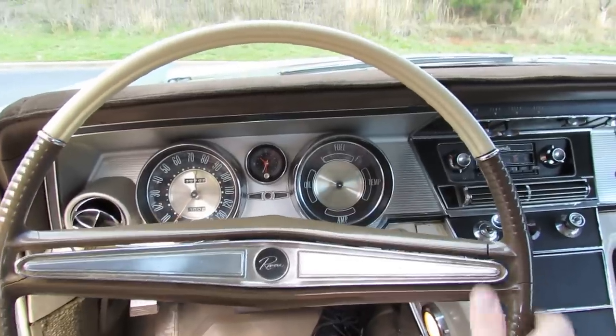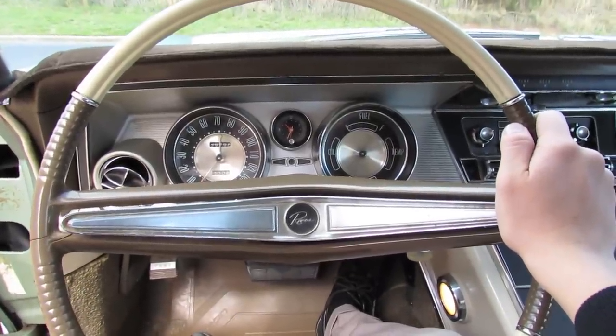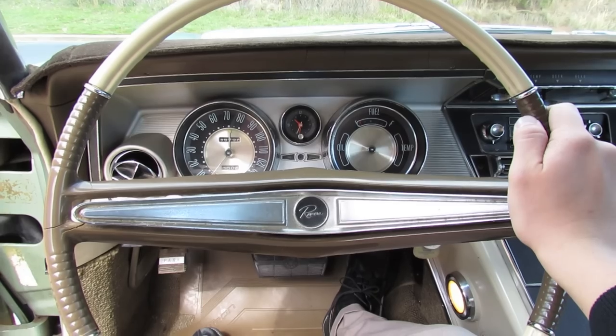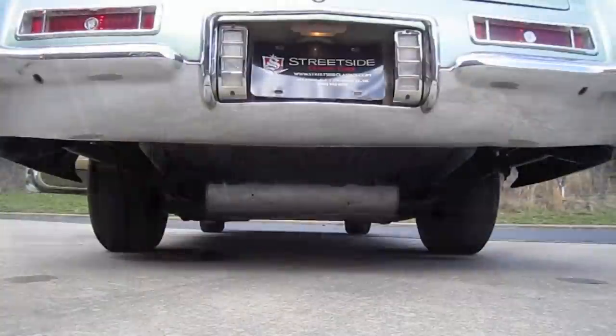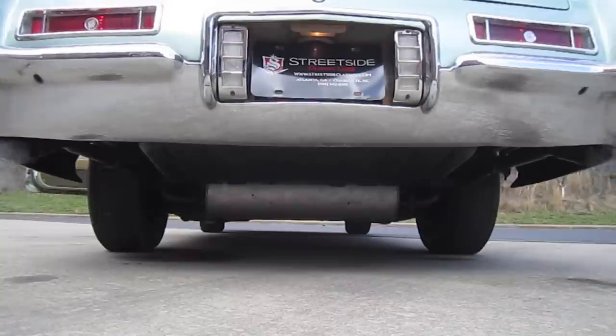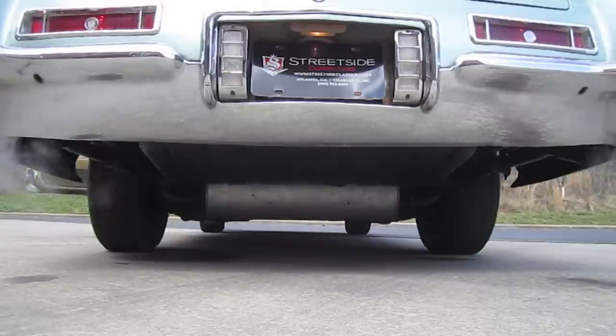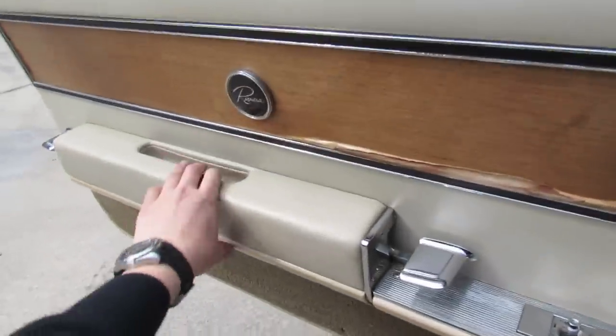Such a potent and throaty V8 sound. Rocks the vehicle back and forth, truly muscular. Shut her up.